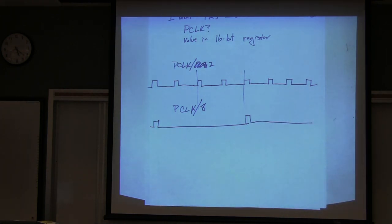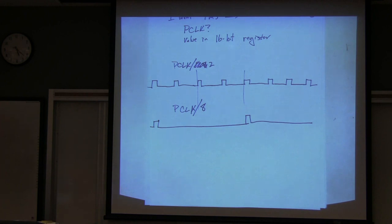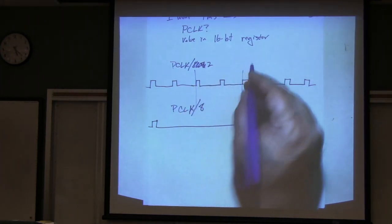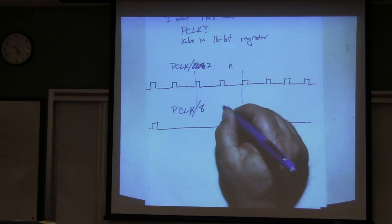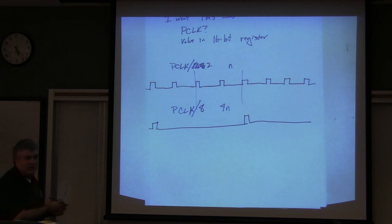So the difference between P clock divided by 2 and P clock divided by 8 is you get fewer clock ticks. That leads you to believe that if you choose P clock divided by 8 versus P clock divided by 32, you would expect to get a lot fewer with P clock divided by 32. Which means that if you choose P clock 2 and you have some number n, and you choose P clock 8, how many n do you need to be the same inside the register value? 4n? So that's the hint. That's how you can get multiple values.